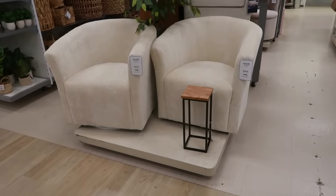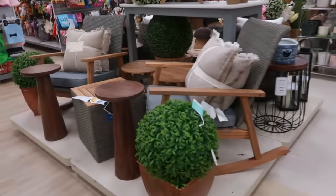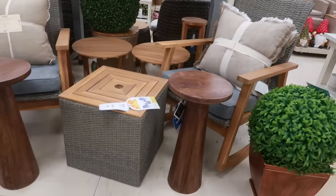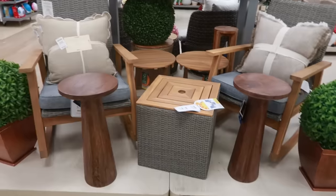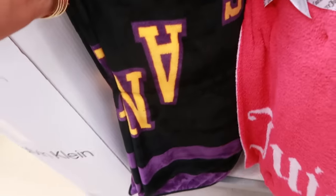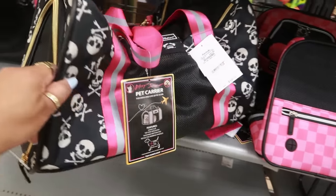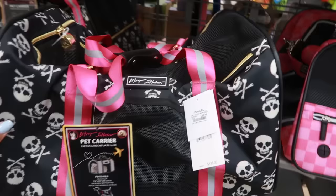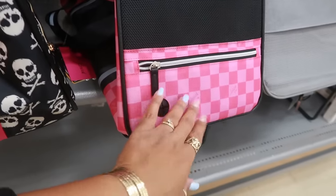$2.99 for these chairs. They have a lot of baskets. Some outdoor furniture, those chairs. And you got the rocking chairs over here. $3.99. Three-piece rocking set. Oh, okay. So you get both the chairs and the little table for $400. Juicy Couture blanket. I like the pink for $25. Says Juicy Couture at the bottom. The little Lakers throw is $17. There's even some Betsy Johnson pet carrier bags for $50 with the skulls on it. Or you can get this one with the checkered print.